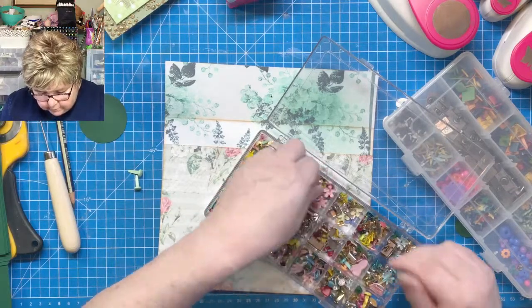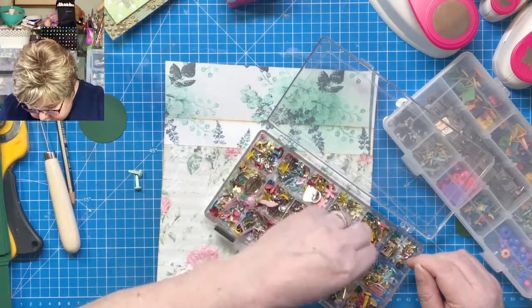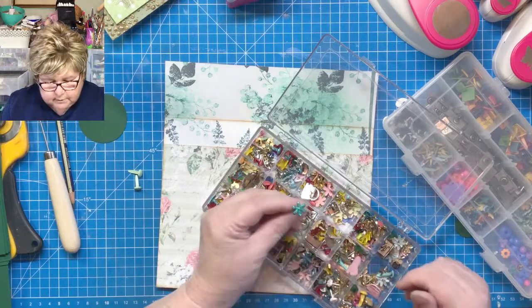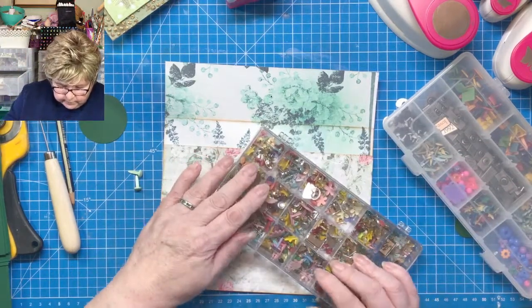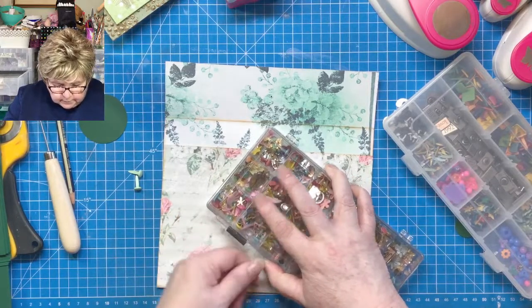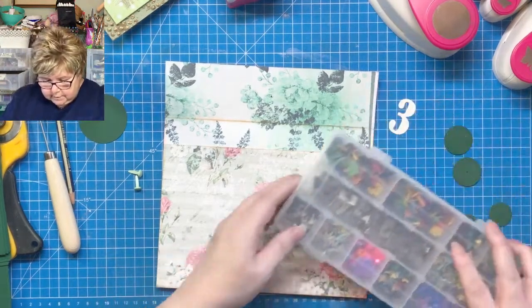Oh, look at this one. Handbag. Oh, that's a nice one. Teal sparkly. So, yeah, that's kind of all that's in there. Shut that up. The last thing I want is all these coming out in my drawer. And this one.